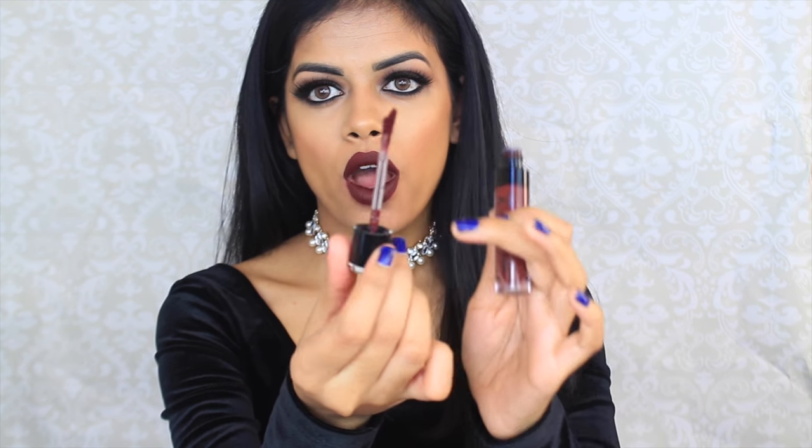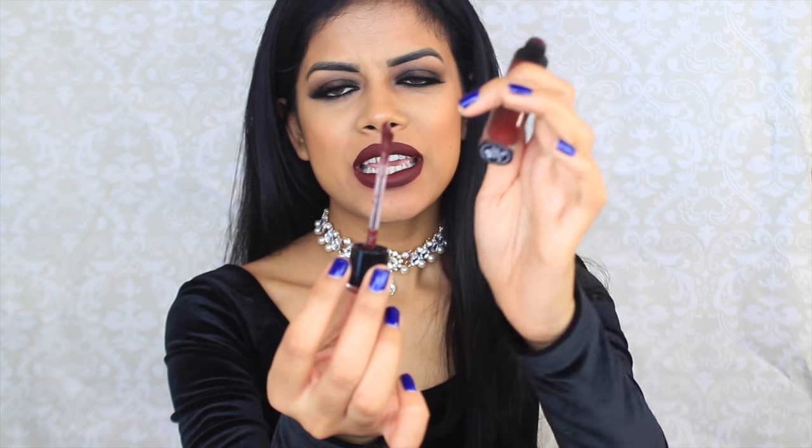This is what they look like, and this is the applicator. It's a clear wand, a doe foot with a little indent inside. I really like the applicator. It really helps to apply the lipsticks really well. Like I said, I've been testing them out for a few days, and they're just so good. They're pigmented, they're comfortable, they last for a really long time, and they don't crumble. Like if you smile and stuff, they don't crack, there's no crumbling.